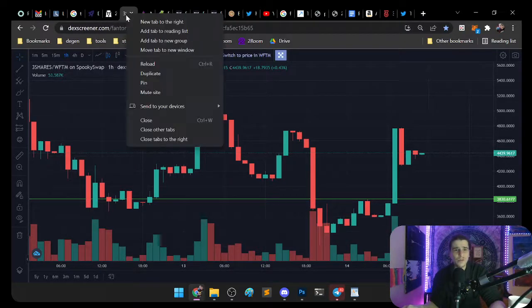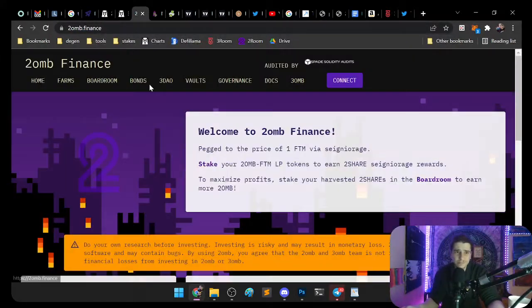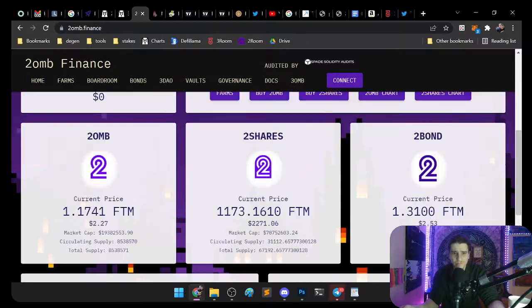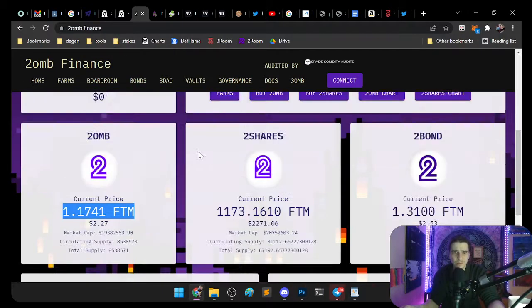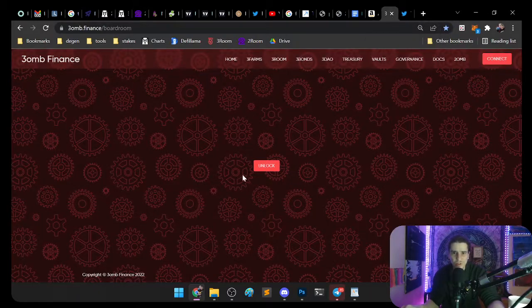I do want to see if the 2 ohm peg is above peg, and yes it is. 1.17, and we're printing. TVL always loads slow for tomb forks across the board, even the main one. And I want to check 3 ohm. Okay, the TVL is 104 million on 2 ohm.